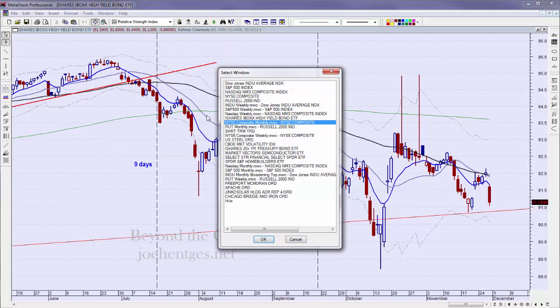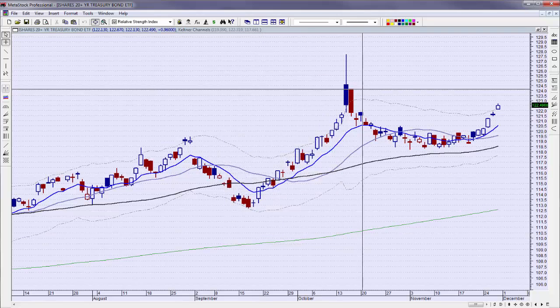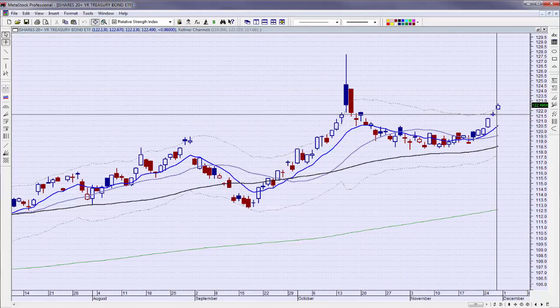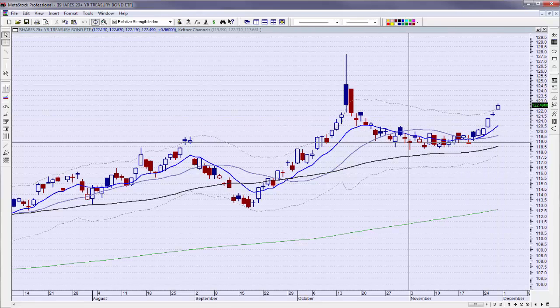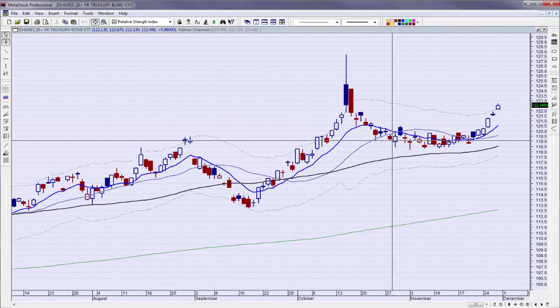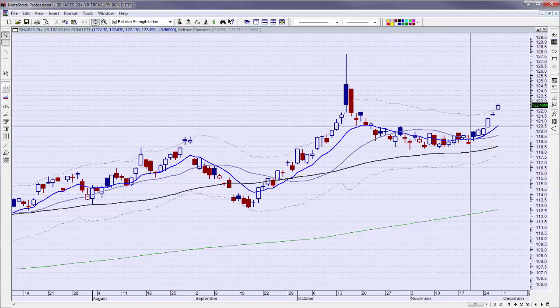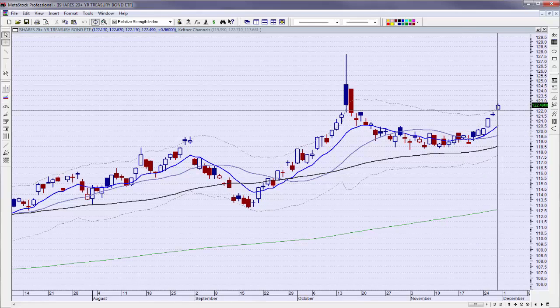The next one we're going to take a look at is one we haven't looked at, which is, where is it? The iShares 20-year Treasury Bond Fund, TLT. Okay, so this is the 20-year bond fund. So this is kind of the other one, as high yield is risky. Okay, so you can see it's dropping because people are fleeing risk. This is rising. People are buying into it.